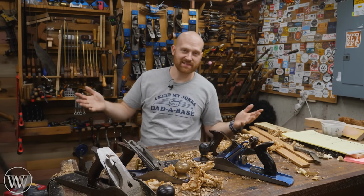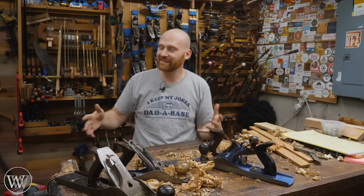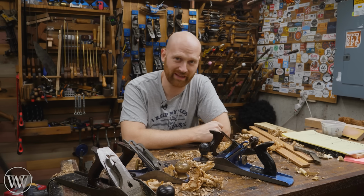So I really wanted to give you guys the heads up that nothing really will be changing on Wood by Wright. I want to keep it where I'm at. I'm really enjoying this format of having the small shop feel and a guy in his basement having a lot of fun, and I want to keep that going.